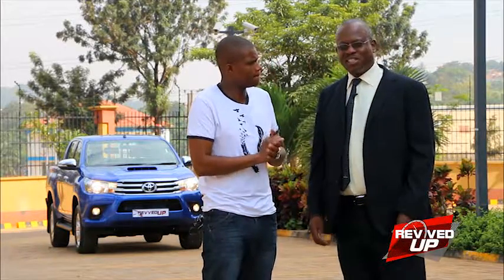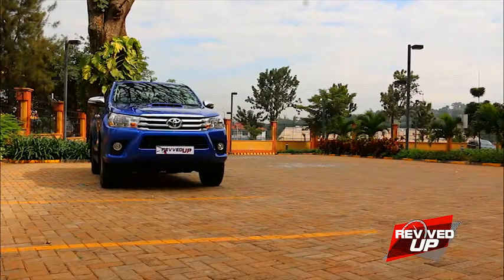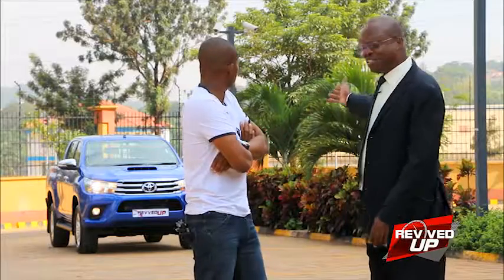We are so excited about introducing the 8th generation Hilux pickup. What we've done differently is blend in what you have said. We've blended toughness with beauty, as you can see. That indeed is a beautiful looking car.